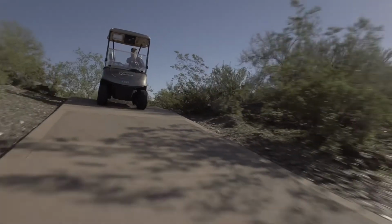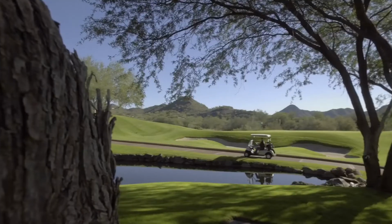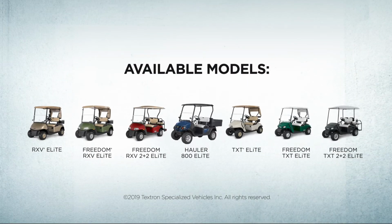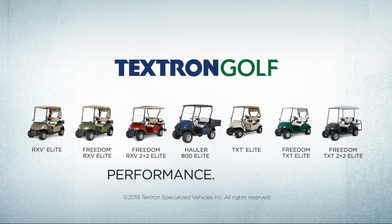Why wouldn't you, with a 5-year battery warranty, zero maintenance, and just the quality products? The ELiTE series from Textron Golf. Performance proven.